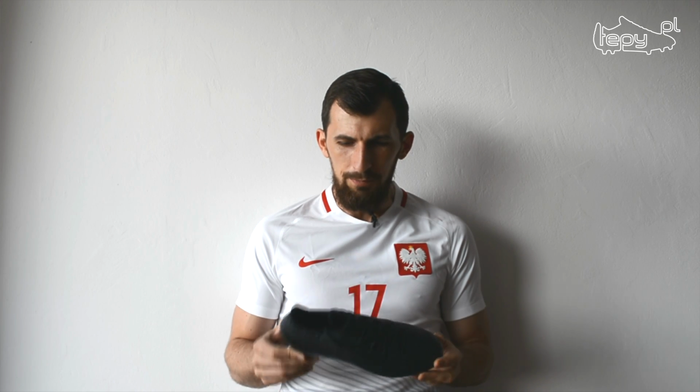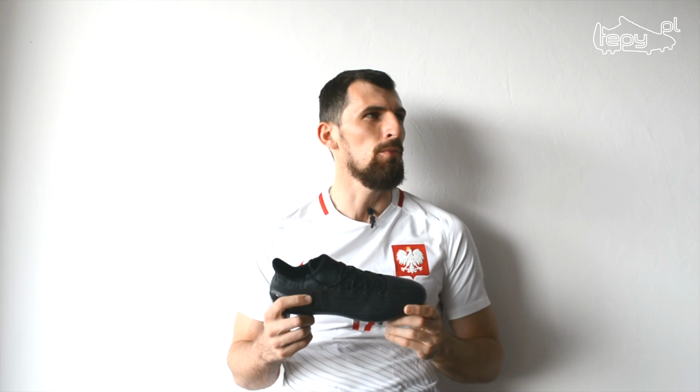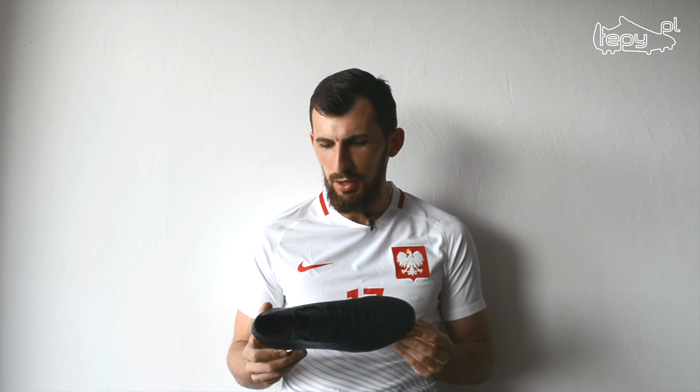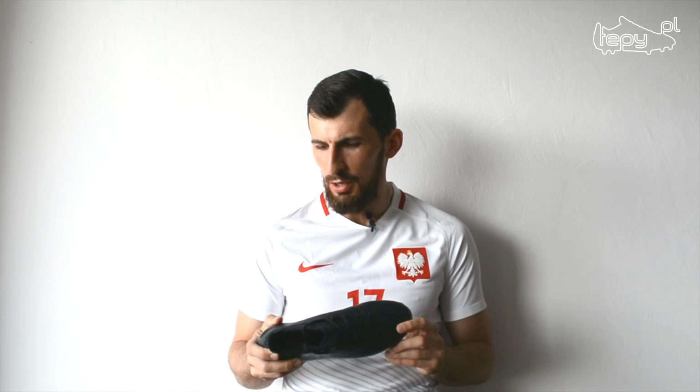So a boot that would really take over the market. If you think, what is the best football boot right now? It is a very long time since we had a boot made by Adidas. I think that the last model that was the best and absolutely took over everything, more popular than even the Mercurials from Nike, was the AD01.